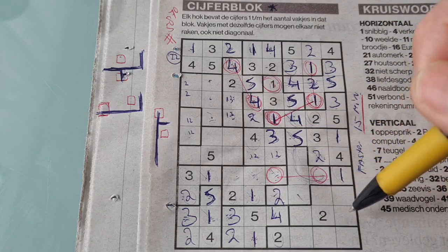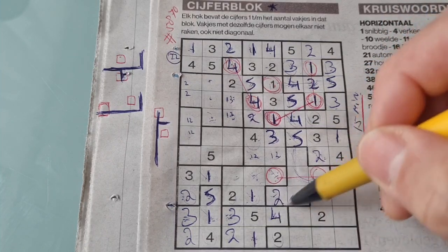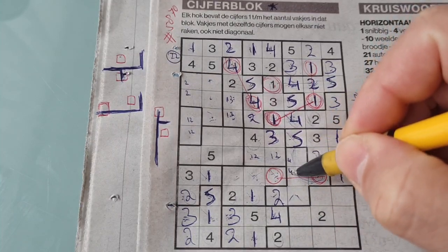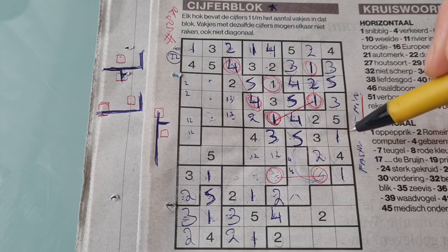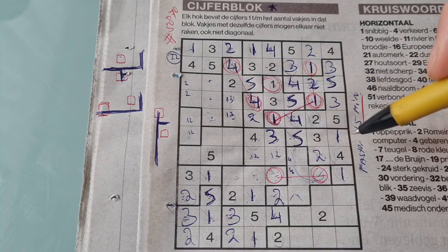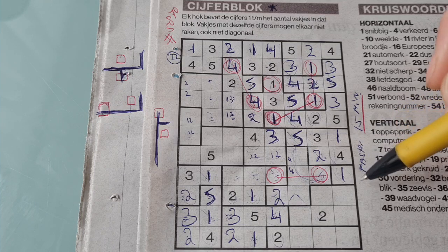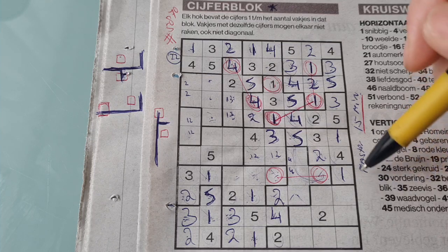Then. Well, this box can be a 4. That box can be a 4. So the 4 could be here, could be there. Yeah, need to think. Okay.